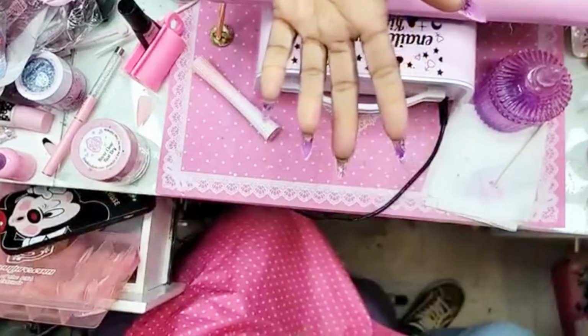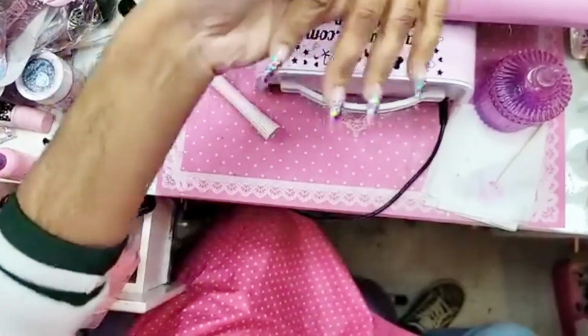Okay, let's go ahead and bake that now. Some Black Label tonight. Awesome. Go ahead and bake that.